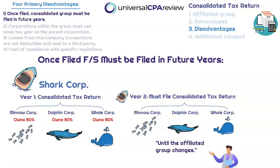these consolidated financial statements. Okay, so if Shark Corp elects to file a consolidated tax return in year one, then they have to file a consolidated tax return in year 2. And all years going forward for that matter. And they're going to have to do this until the affiliated group changes.